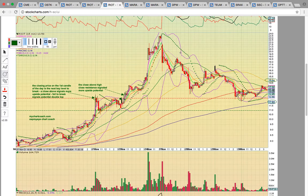And so what happened here, the share price pulled back all the way down to that level. Notice this candle here on the 30th, it bounced right off of the previous resistance level, and that's exactly what you want to see. Resistance has turned into support. So this was a huge resistance level, and the breakout happened after it got above it. The share price came all the way down to it, and it held that level.